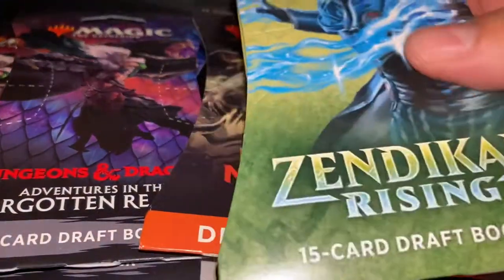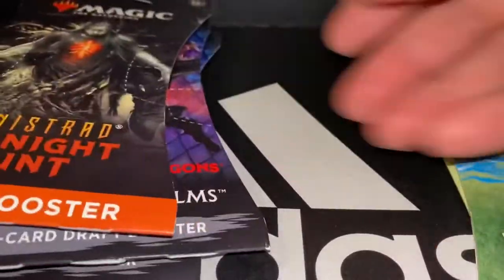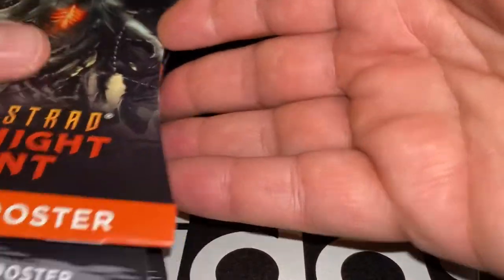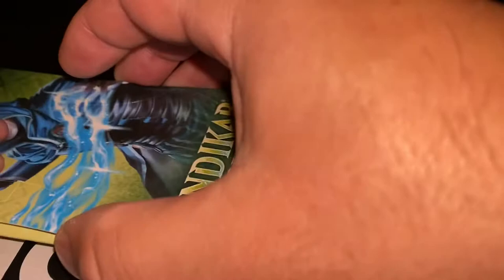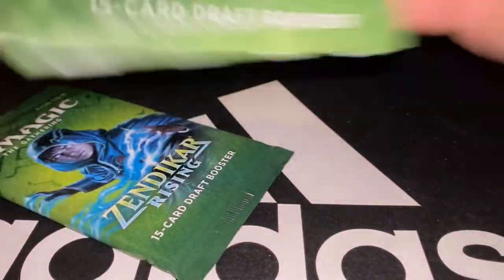And then they had one pack of Zendikar, so we'll go ahead and open it. Zendikar, Innistrad, and then the Dungeons and Dragons to save for last. Like I said, I was very excited to see Innistrad because I love that, and Eldritch Moon, I believe, is really my favorite set of all time. I don't know if there's an easier way to do this. Kind of rip through it. Security devices in that bad boy. So, let's get right into it.